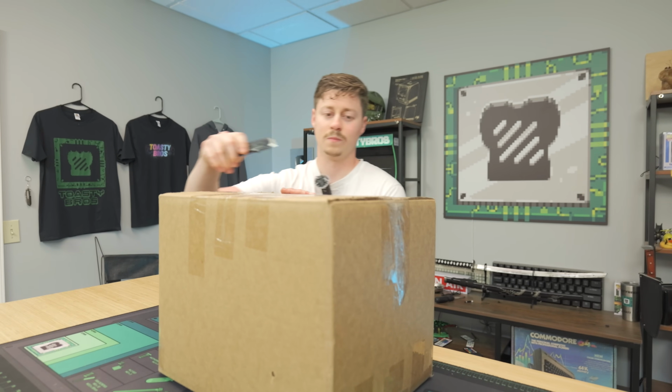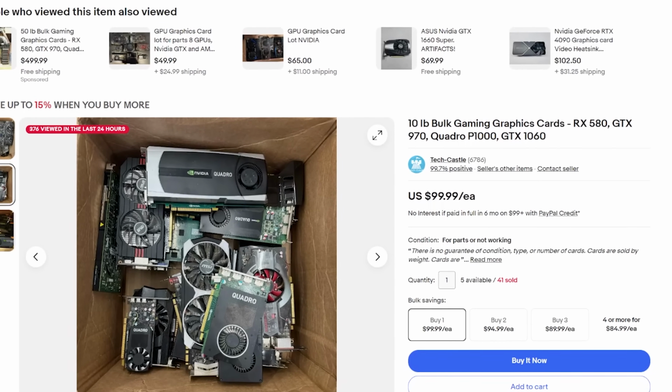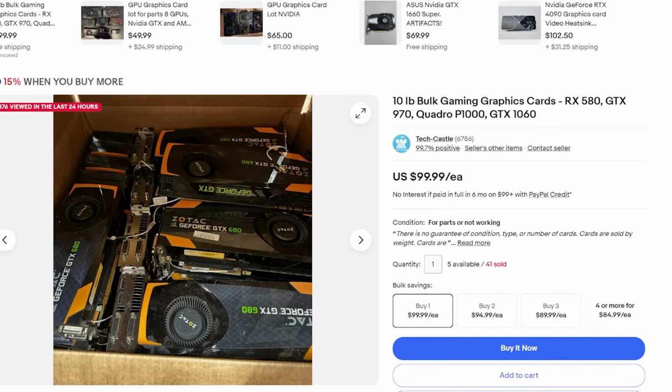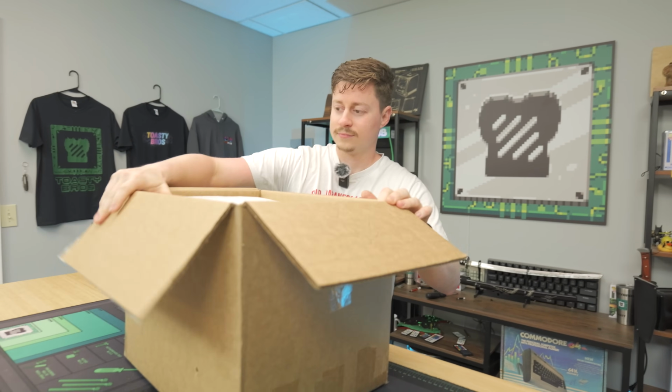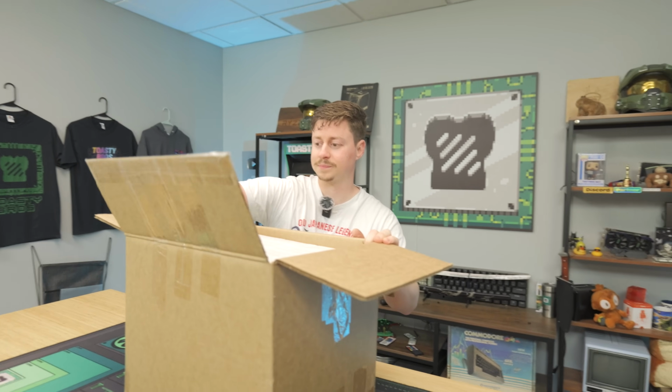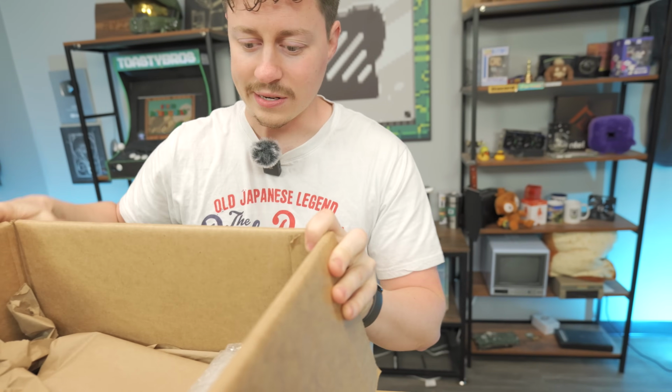Now let's get into it, shall we? So a little context here. This is from Tech Castle's eBay store, where they're basically selling a ton of not working graphics cards, but if you read the description, some of these might just be cosmetic, some might not actually be working, but basically it's just ones that as a business, they just want to get rid of, and we're just gonna see if we got any good deals.